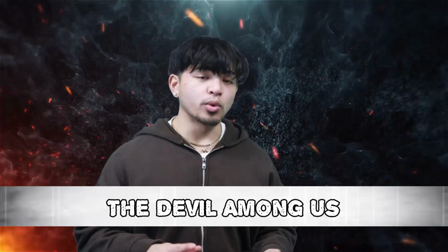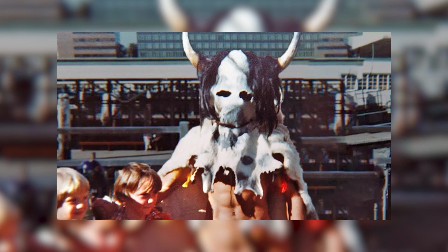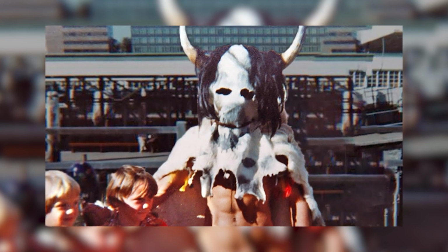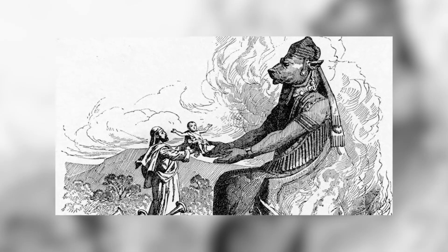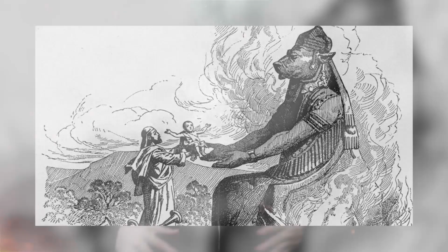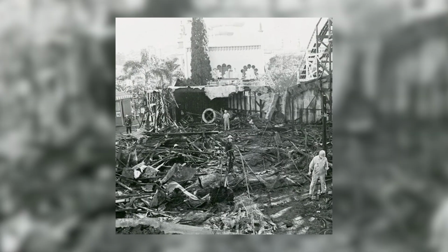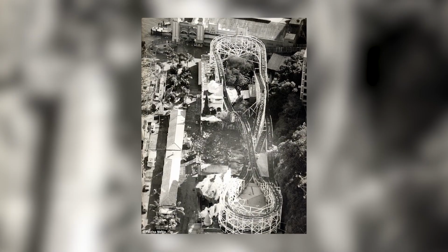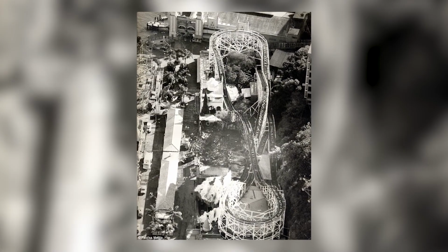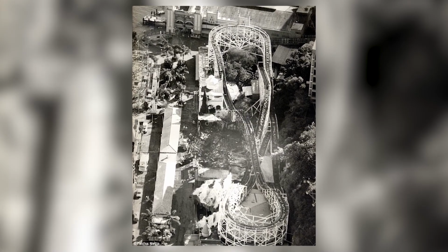At our number 6 spot, we have The Devil Among Us. In 1979, tragedy struck a family visiting Sydney's Luna Park. While waiting for a ferry at the Circular Quay, a man dressed in a satanic costume with horned headdress and all approached them and posed for a photo with their young son. And little did they know, this would be the last photo of that boy. Because later that night, a fire broke out in a riot at Luna Park, claiming the lives of this entire family. The police found the photo of the man in the satanic costume, but were unable to identify him.